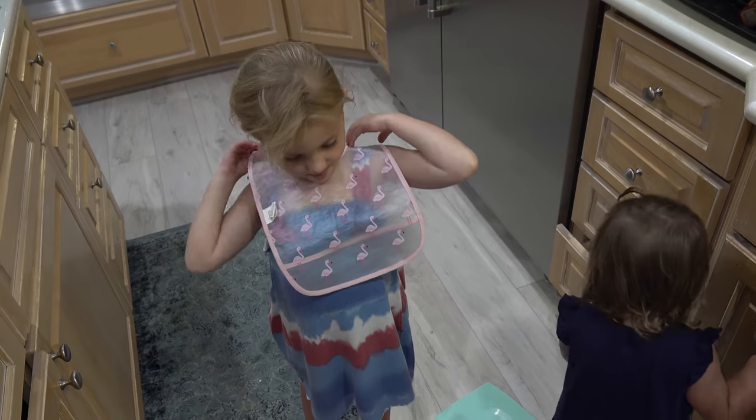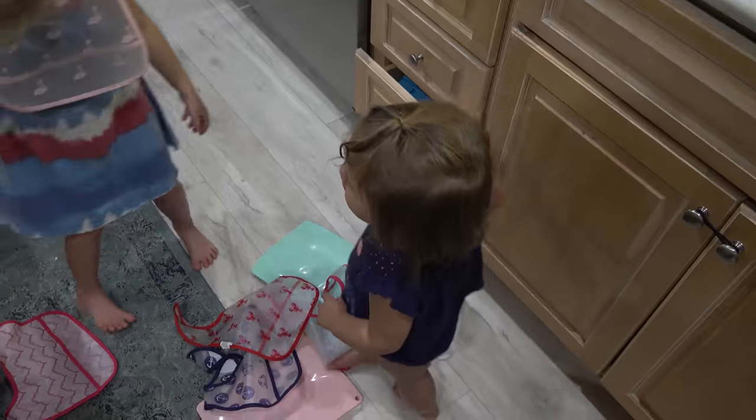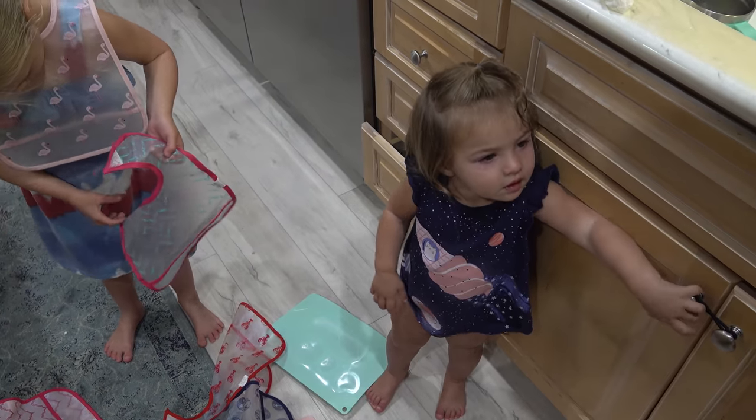Yeah. What are you doing? You making a mess? Claire, what you doing down there? Hi, Claire. Hi, Sadie. I got the whole fish all clean and nice.